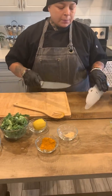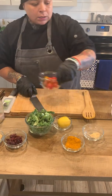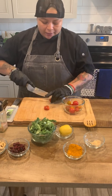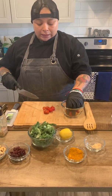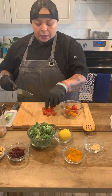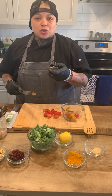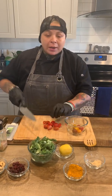Cool. So while we do that right there, I'm going to go ahead and get a little chop on my cherry tomatoes. Everything, as you guys know, I like to pre-rinse. So it's been pre-rinsed and it's good to go. These, I like to cut them in halves. It's just easier to eat, and then they're able to explode when you're cooking them, and you get all that little sweet acid that cherry tomatoes have inside, so it'll melt off, right?